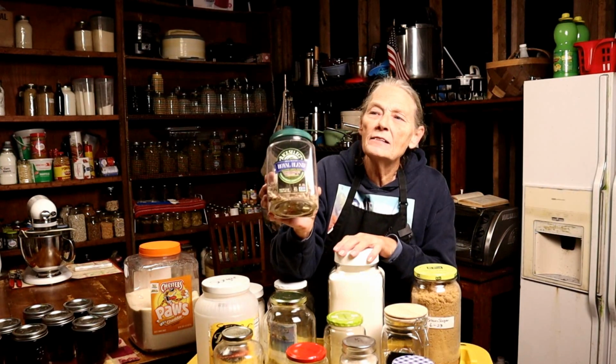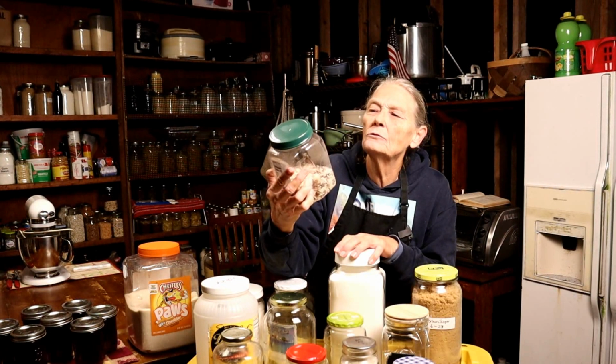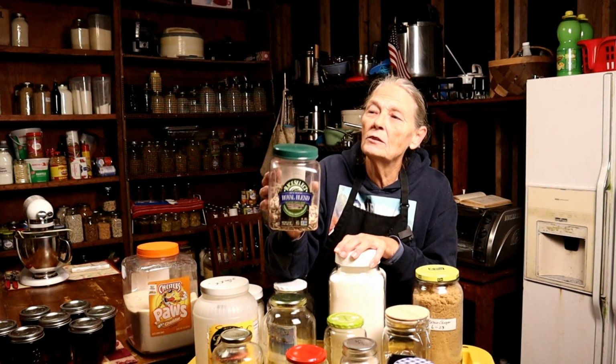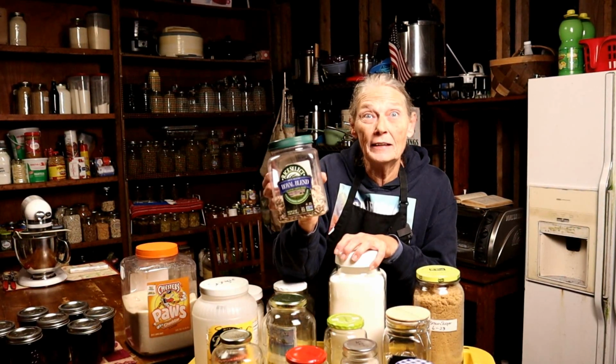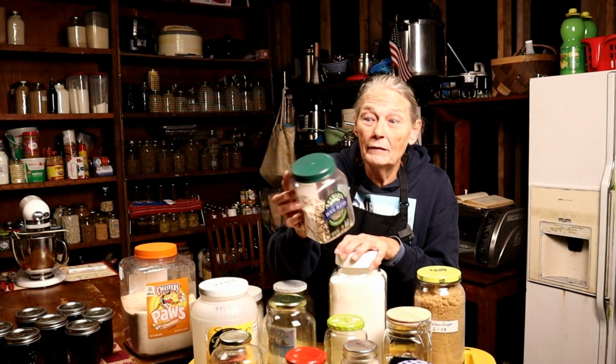Another food grade plastic one. I keep and save these. This one has wild rice in it, but when the wild rice is gone, I will clean it out. I will get that label off, and somebody's gonna get a Christmas present in it. Didn't cost me anything extra. I already bought it.